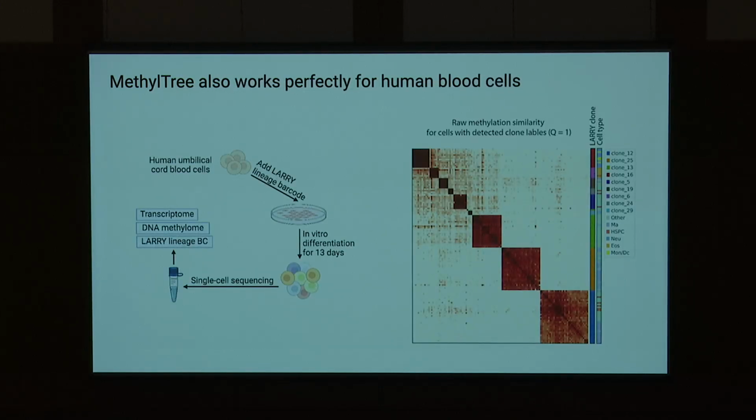We also tested this algorithm on human blood in vitro expansion data, and we see similarly that the reconstruction is actually 100%.